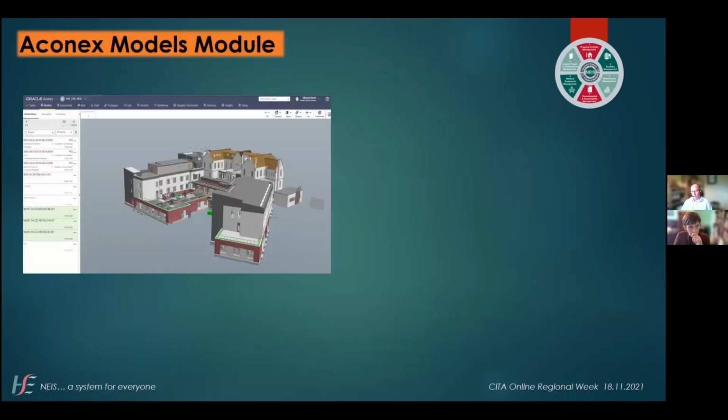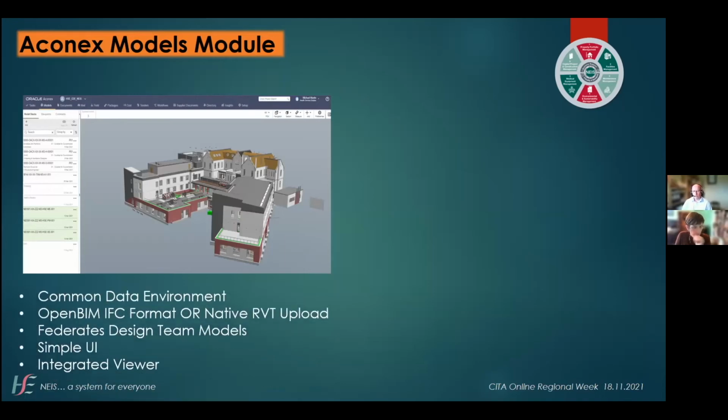So just to focus a bit on the modeling abilities, shall we say, of Aconex, it has a model viewer built in, which is the common data environment. They accept both OpenBIM IFC format, and in the latest updates, which came about April or May this year, we can now upload RVT files directly as well. Aconex is continually releasing new products, updates and upgrades all the time, so it's excellent, and they have a very good help support central function. If we get lost or need any direction, that's the first place to go.